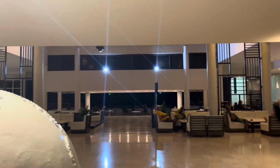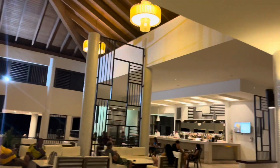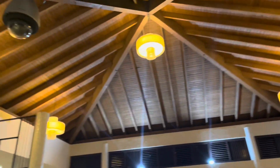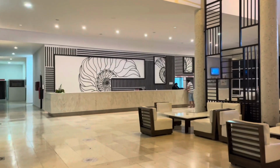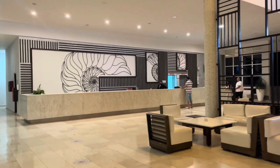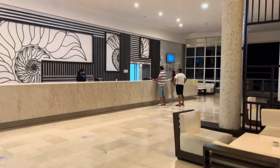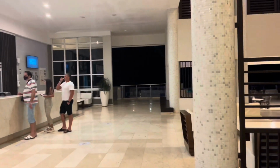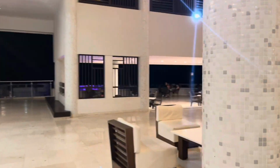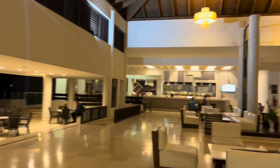This is the lobby. Right underneath that was Planet 21, which was the main buffet restaurant. Also, underneath there was where you can book your a la carte restaurants, and you need to book them pretty much as soon as you arrive because they get booked pretty quickly. And this is the bar at the lobby. They don't serve food here, only drinks.